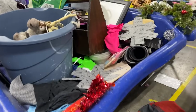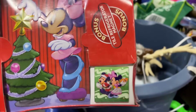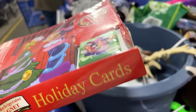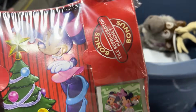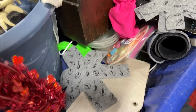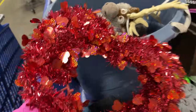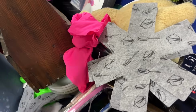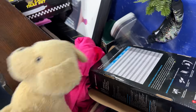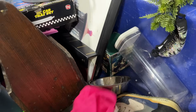This is all new, fresh inventory. Holiday cards. What, 18 holiday cards? Those are adorable. Bonus refrigerator magnet. Why do I love these? They're like crinkled, but I love them. Got a little Valentine's. I could get some Valentine's. It's falling apart. I wouldn't mind a little Valentine's decorations for my home. I only have one bird from Target.